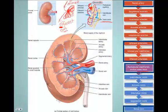in the renal artery, and then eventually into each of these nephrons here. Excuse me, my computer is about to die, so I'm going to plug it in here.